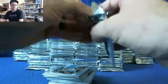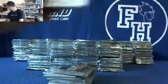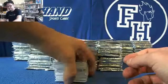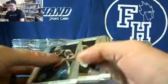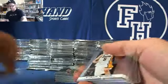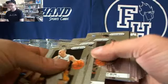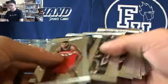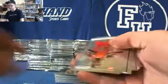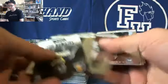What are you guys speaking? I see a purple in there. Okay, 30-30. Alright, so let's start right here. I'm just going to sort out the rookies and the inserts later. Upside down sucks, though. I have to admit that.